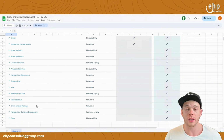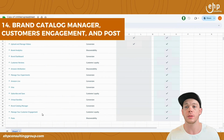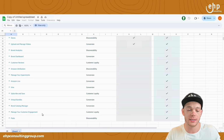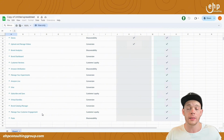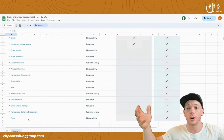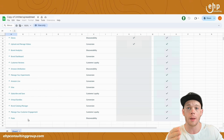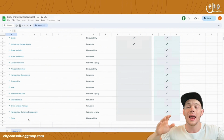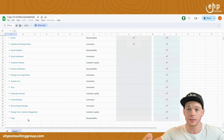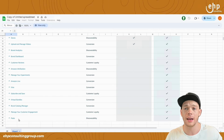And then we're going to go over the last 3 together: the brand catalog manager and the manage customer engagement. These 2 are slowly being removed, so you most likely can't have access to them, which is completely okay. But then the last one is Posts, and that's where, if you're posting on Instagram, you can take those Instagram posts and put them on posts.amazon.com. Amazon will then take those posts and show them all over Amazon. If somebody clicks on it, then it'll go directly to your Amazon listing and you can generate more sales. It's like free advertising, so it's definitely highly recommended.